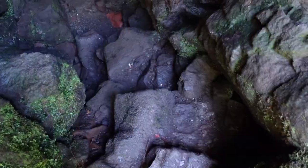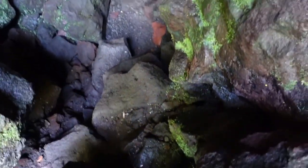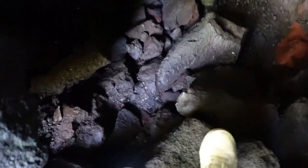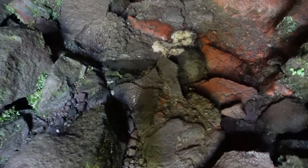Okay. Might be a little slippery. Every time I do this, I always end up falling or I lose a camera, just because both of my hands are holding something, so I can't really catch myself.